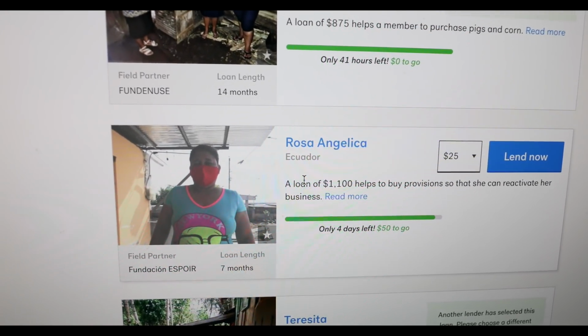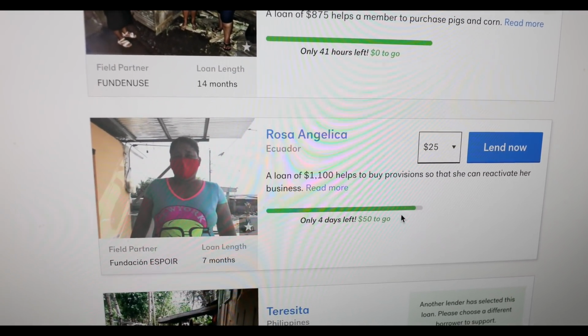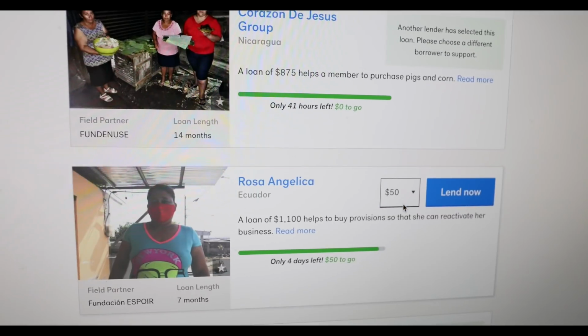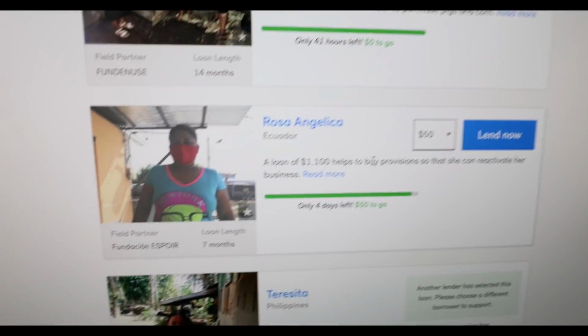So here we have Rosa of Ecuador. She needs a loan of $1,100 to pay provisions so that she can reactivate her business. Only $50 more to go. So we are waiting to hear back from Dirty D, and we're going to make a contribution for the amount that he purchased the art piece for, and then we're going to lend to one of the entrepreneurs that he picked. So this is something that we're going to do with the Bear family constantly.